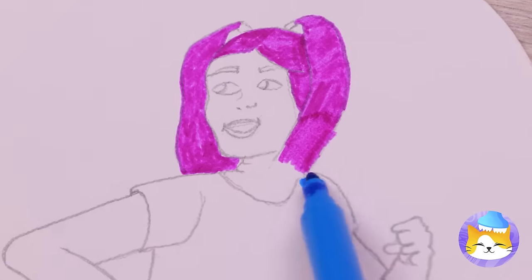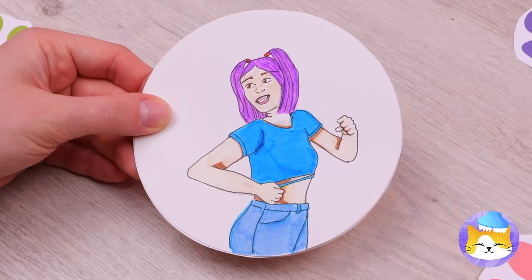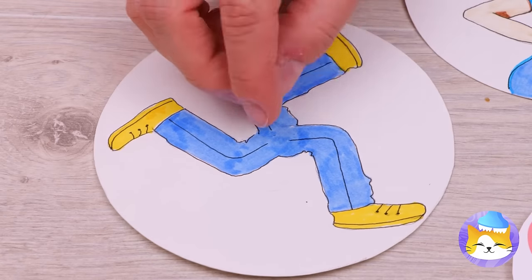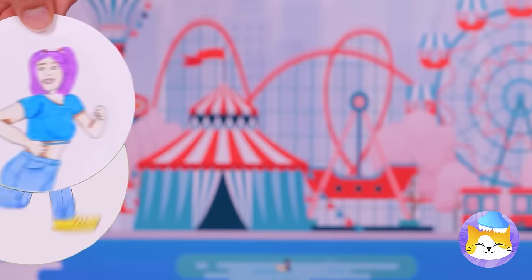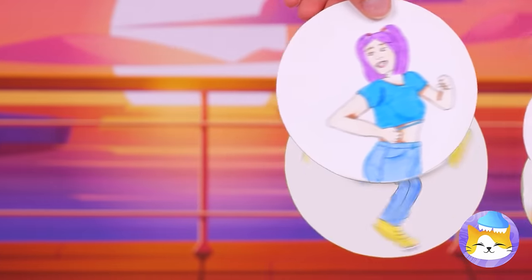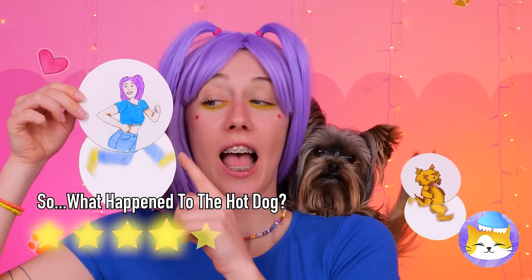Draw a runner in one circle and their legs in another. Cut off the tip of a straw to connect them together. Now these paper dolls will do all the running for you. Add a background and it's like you're in a cartoon. So, who won? Hey, let's call it a draw.